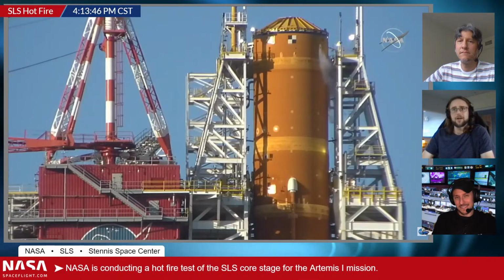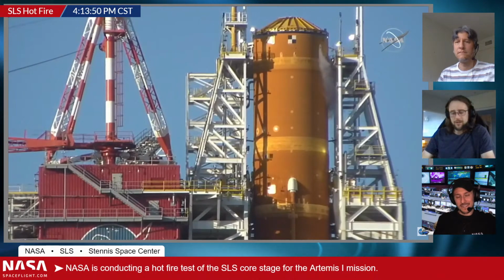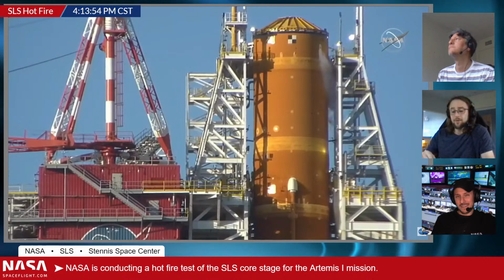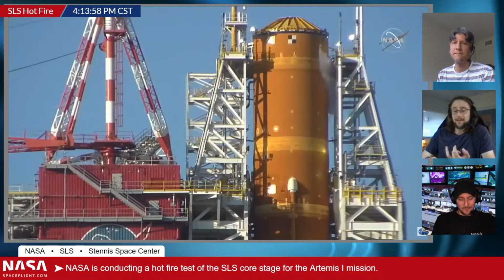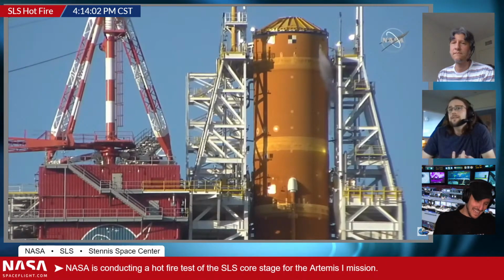We knew the altitude target, we knew the belly flop test, we knew the reignition, we knew the flip and burn, we knew the landing. We knew the major milestones, and they were upfront by saying, look, if it makes it to apogee, we'll be happy. Everything after that is gravy. That makes it easier if something goes wrong.